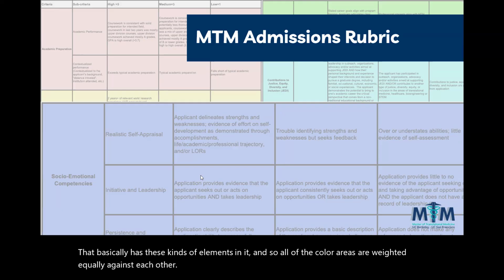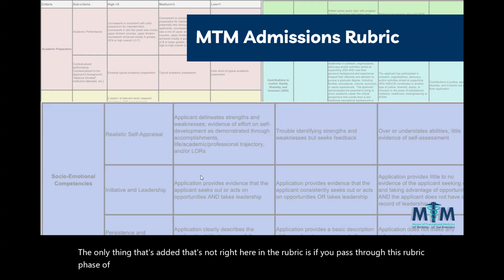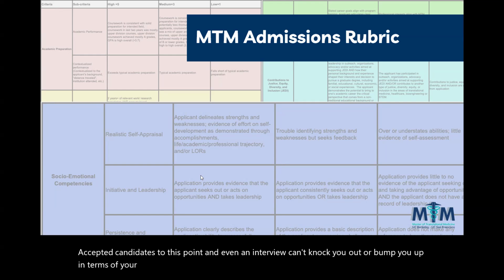The only thing that's added that's not right here in the rubric is if you pass through this rubric phase of scoring, we additionally interview all of our accepted candidates to this point. And even an interview can knock you out or bump you up in terms of your ranking within the class of all the applicants who have applied.